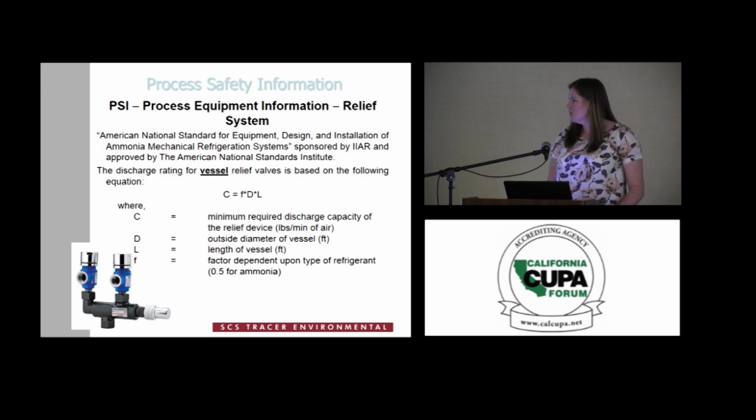You want to see this in some type of spreadsheet, some proof that they've gone through this process and that their relief valves for each of the pressure vessels meet this capacity or larger. What I find is a lot of the relief valves are larger than necessary, but it doesn't matter as long as it meets it.